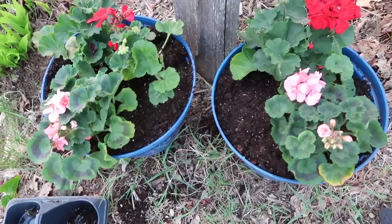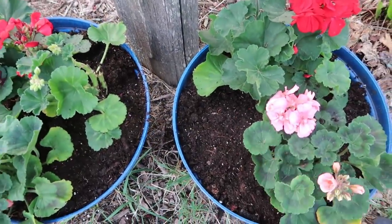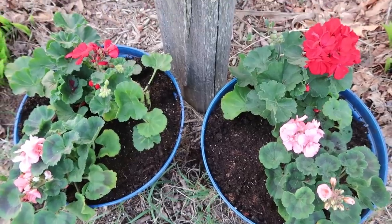Wow. All right, geraniums are potted up. This here is a white one, and they only had one, so I'll have to stop at another store and see if I can find a white geranium.